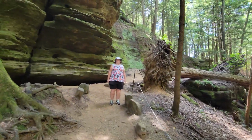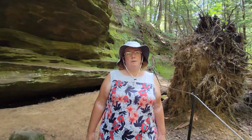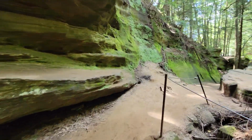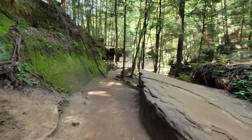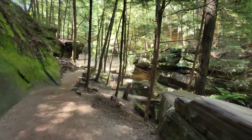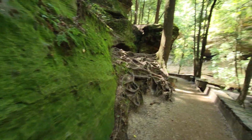You know, it's almost like you're living in a fairy tale land, you know? Something like out of the movies. Like one of those magical places, you know? You don't even feel like you're in Ohio. You feel like you're in a distant land of some sort. Look at how green this moss is. Wow. You know, it kind of reminds me of the green in Ireland. That shade of green you find in Ireland.